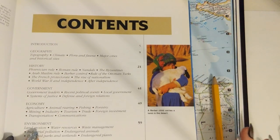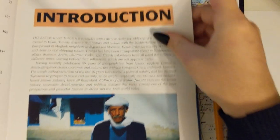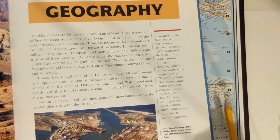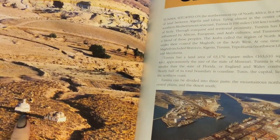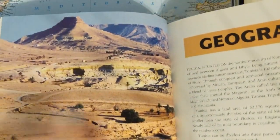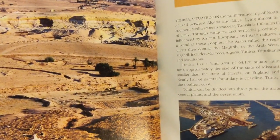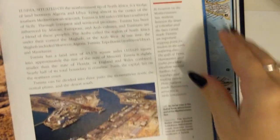Berber child, this little sheepy, an old man. And here's a good example of the terrain. That's a village down there. You can see all the gorgeous mountain scenery up there. Really beautiful area. And then here is the Gulf of Tunis from above.